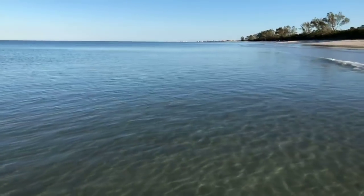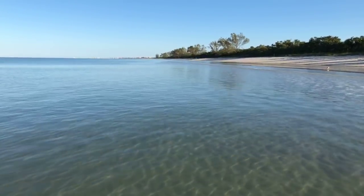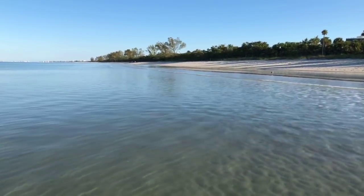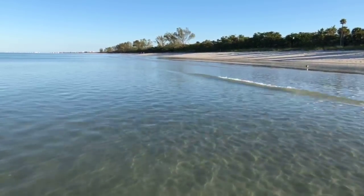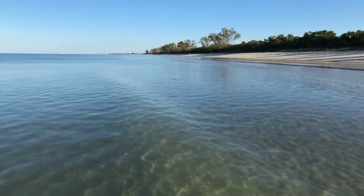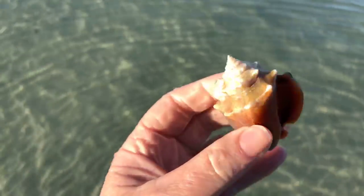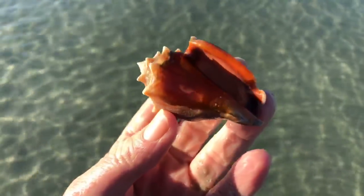Just never know what we're gonna find along the shore here. Actually, we're just offshore, obviously. The water's about a foot and a half deep here where I'm at, just on the outside edge of the sandbar. All kinds of shells buried in the sand. I love seeing the fighting conchs. There's an empty shell. That'd make a nice souvenir right there. There's an empty shell buried in the sand, the Florida fighting conch. Beautiful, beautiful, beautiful shells.